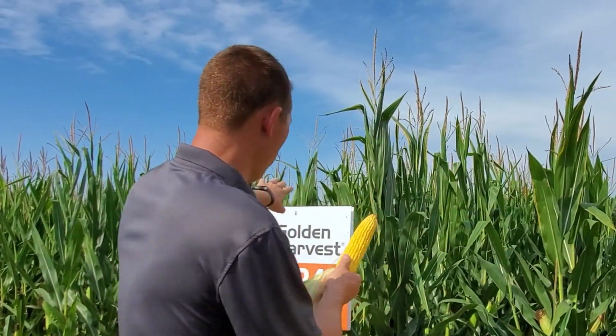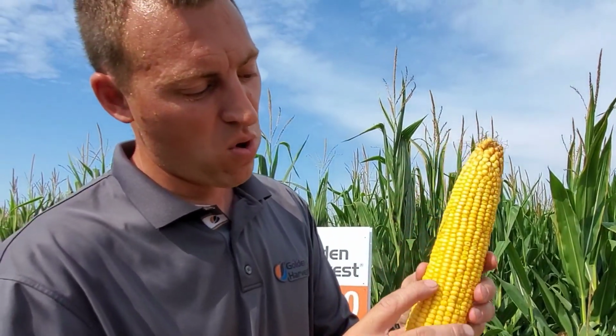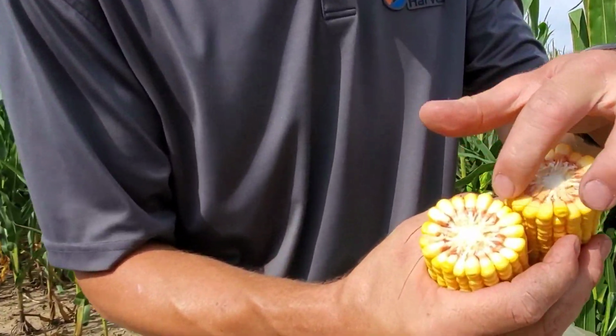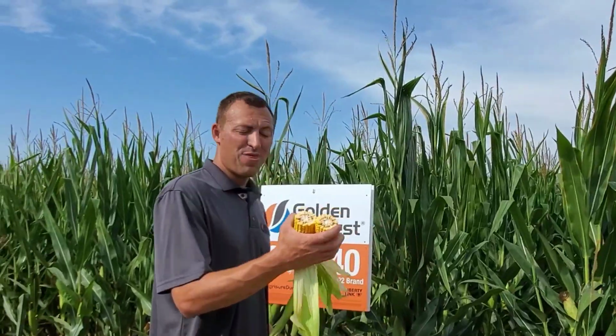And yes, I know it's super thin right here, but I pulled it over here where it's not quite as thin. You can see that it's denting more than those other ones were, which means it's a little bit more mature, farther along in the process. Really nice ear. This one puts rows around. You're going to have 18, 20 rows around a lot of times on this hybrid. And the thing that I like about it is grain quality.